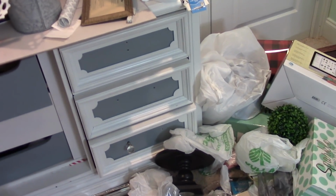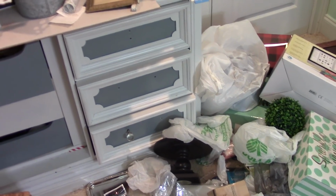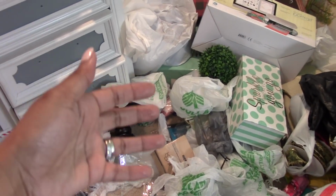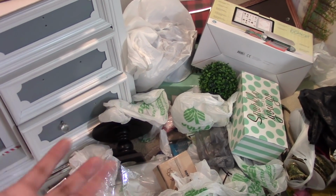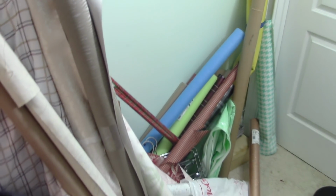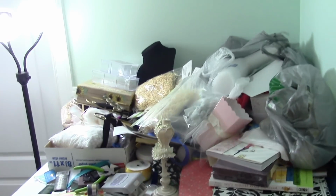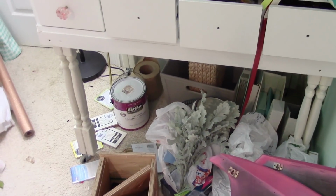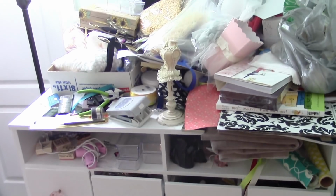Like I said, I do my Dollar Tree haul videos up here, and when I'm taking all the stuff out of the bags to haul it, I take the stuff up and put it where it belongs, and I just kind of flung the bags over here to the side, and they just kind of piled up. And then I'm going to try to swing the camera around. On this side, yeah, just more stuff. And I just don't even know where to begin.